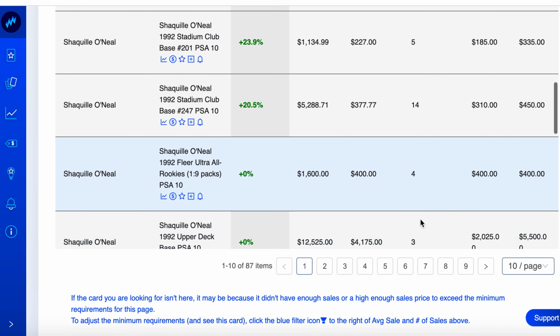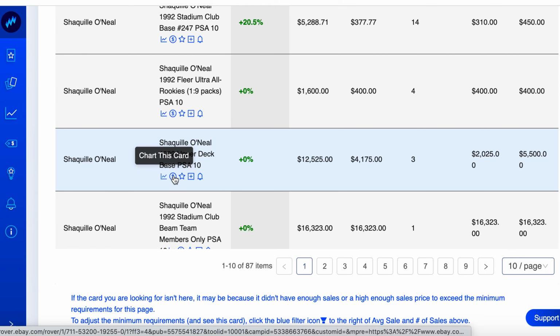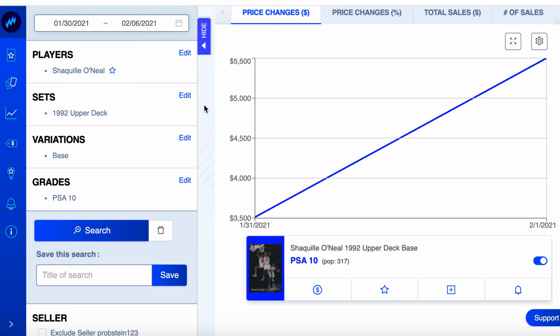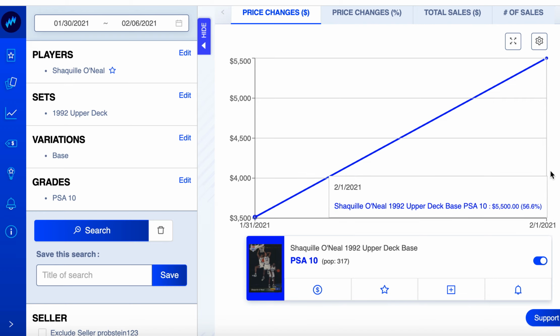I mean, it shows 4 sales of the Ultra All Rookie and 3 of the Upper Deck Base. Let's look at the Upper Deck Base. That's one of his bigger ones. But this one doesn't make sense to me, the Upper Deck. Actually, it doesn't, because 317 is very low pop, but he has other rookies that are even lower pop. And it looks like this one started the week at $3,500, and then its last sale was $5,500.